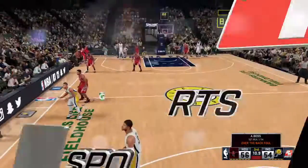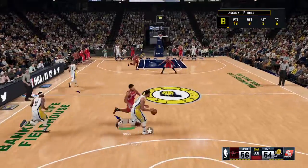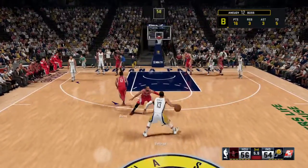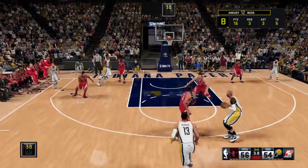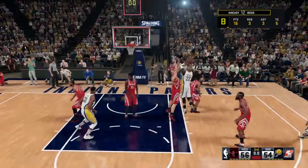And the foul called on Free. That is his first foul of the game. You know, right call. Gave the officials no choice there. I mean, they've got to make that call over the back. Yeah, I mean, he went chest first into the man in front of him. My goodness, I'm not an official, and I could have gotten that one right.